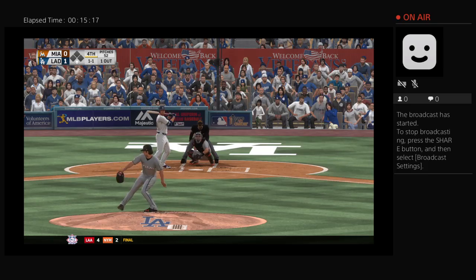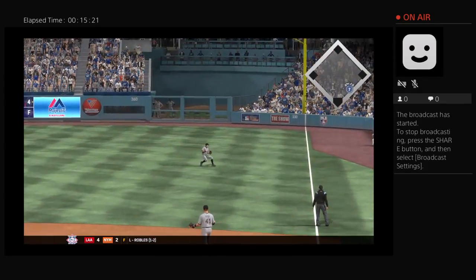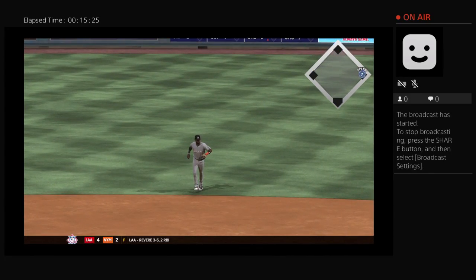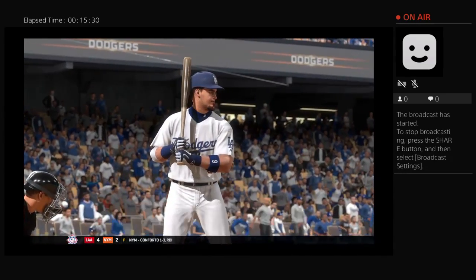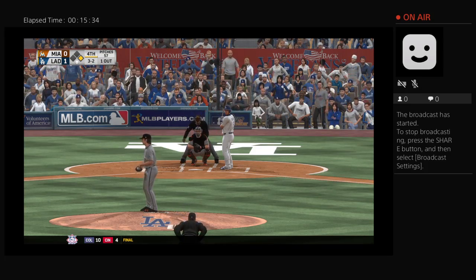From the windup, the 1-1 pitch. Swing and a flare hit toward right. In there, a base hit. Here's the catcher, Yasmani Grandal. Number 9. 1 run, 5 hits. No errors for the Dodgers thus far.